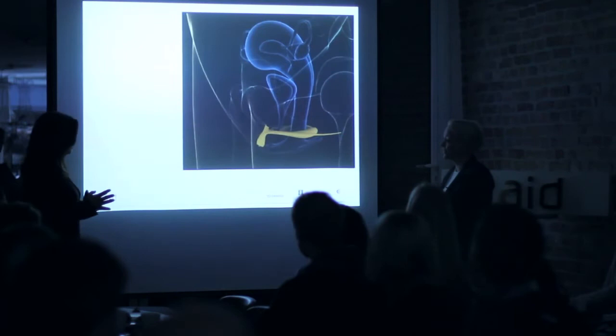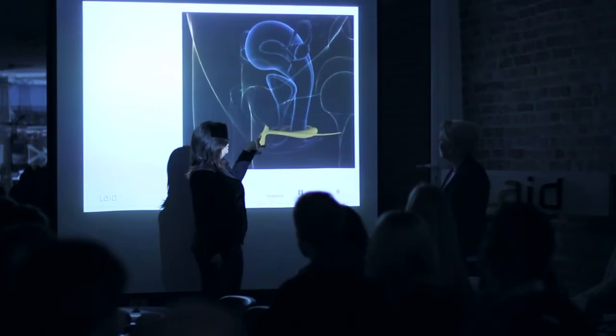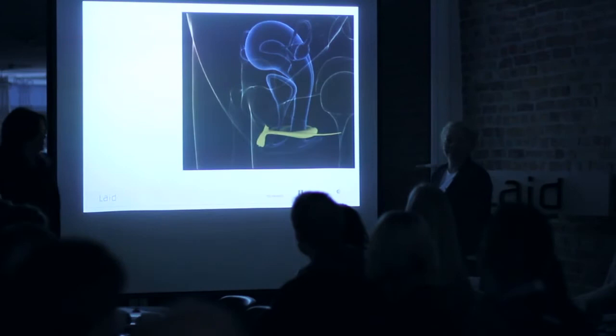We've skipped ahead to, yeah, you can see. This is the vagina. And the yellow one, or the guess what one? The yellow one is? Clitoris? That's the clitoris. That's an erect clitoris.